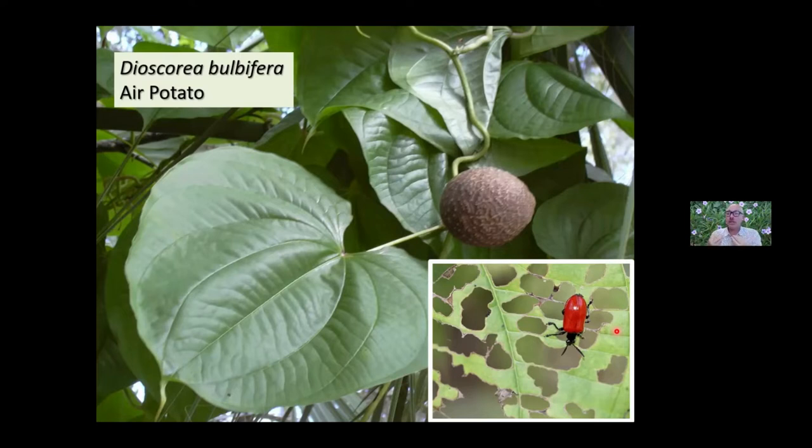And you could actually send a note to the University of Florida, to this lab, and say, send me a vial of these things. I've got an infestation of air potato. And they would send you some live beetles and you could shake them out on your infestation. Well, now that project is still going. However, it's being handled by FDACS. There's going to be a link in the chat to more about that program and how to be a part of it. They've stopped sending out beetles for now.